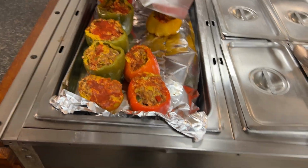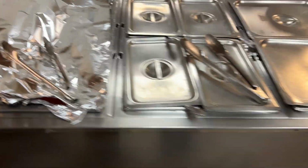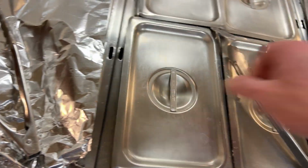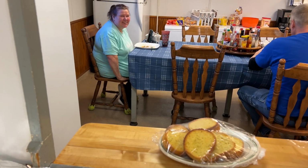Oh, I forgot you's doing stuffed peppers today. Dang, girl. See, here I am making fun of you, and then you throwing out grub like this. Oh my goodness. All right, you redeemed yourself. We'll let you slide this time. All right, this time. All right.